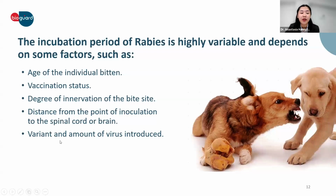And last but not least is the variant and amount of virus that is introduced. Maybe you have heard of street virus, street rabies, and fixed virus or fixed rabies. The street virus is the wild virus that we know, and the fixed virus is the kind of virus that has been made in the lab and weakened, like attenuated. If it's the wild virus, the incubation period will be shorter. And if more virus enters our body, the incubation period will also be shorter.